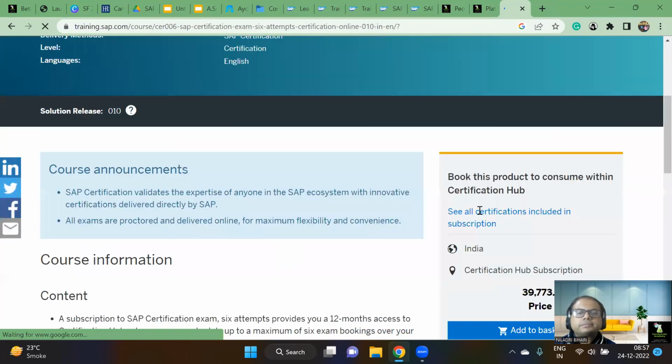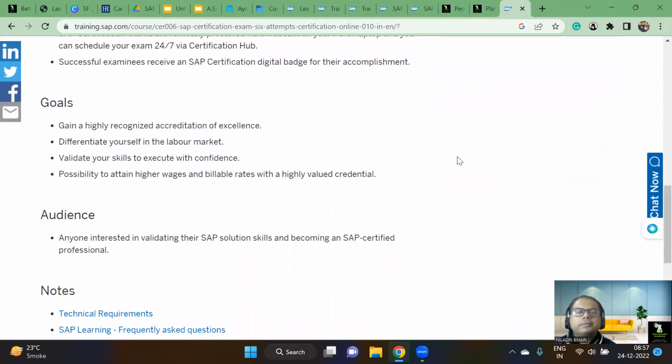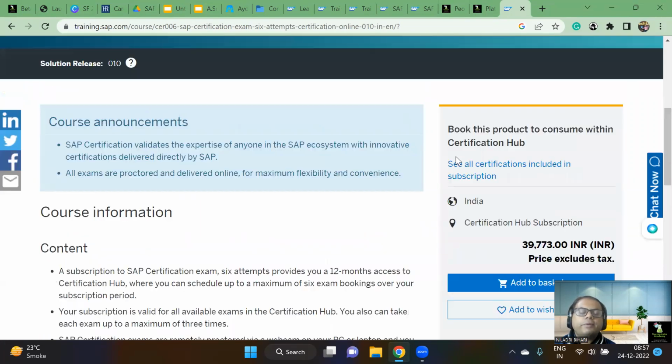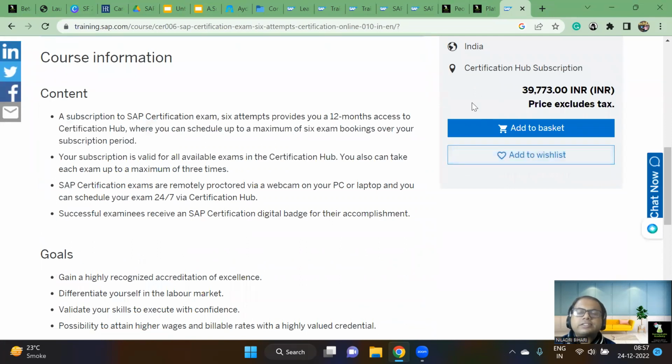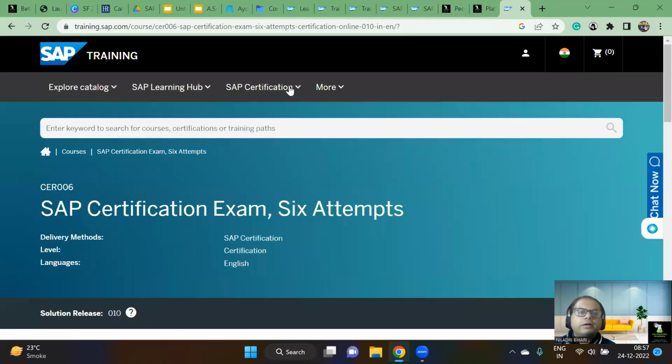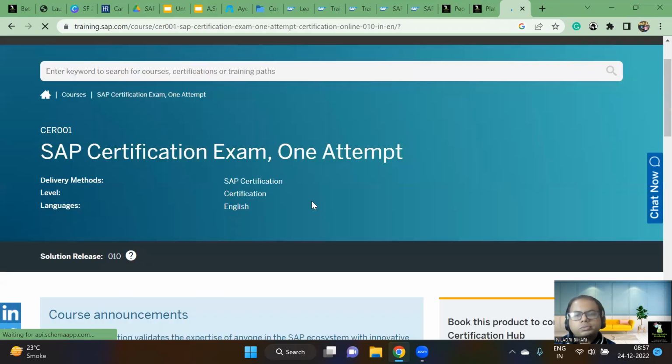Suppose you have already completed one of the modules, such as SuccessFactors, right? Then you can use the remaining attempts to take other modules in the same certification hub subscription. It works on a subscription model, and there are two options: buy one exam attempt, or buy 6 exam attempts. I will always prefer the 6 exam option because it's more cost effective, and if you're planning for multiple certifications, it's the go-to option.